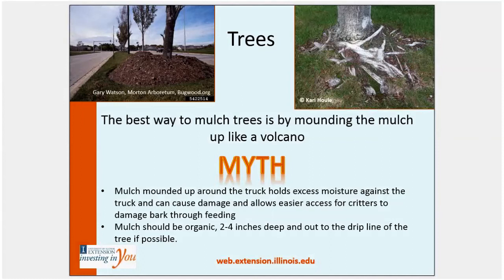When mulch is too deep, it allows excess moisture to be held along the trunk, which can cause damage and rot issues. It also allows easier access for little critters like voles to get up to that trunk very easily under protection and then feed on the bark and damage that cambium. And that cambium layer is important because it develops your xylem and phloem, which allow water and nutrient movement up and down within your tree. So you never want to have that damaged.